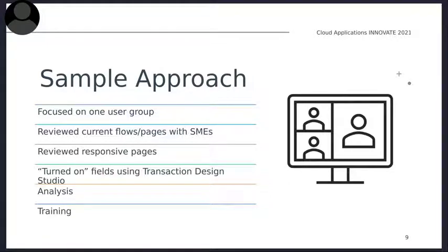Then after this process, the subject matter experts did quite a bit of analysis to make sure that these pages are in line with what the old pages did. We found some efficiency wins. We found some consolidation. And then the next part is training, to make sure the users who are used to these pages know how to go to the responsive pages and know how to perform the duties they did on the classic pages in the responsive pages.